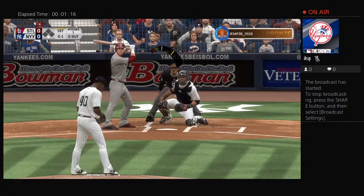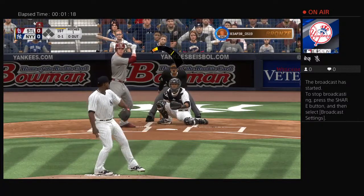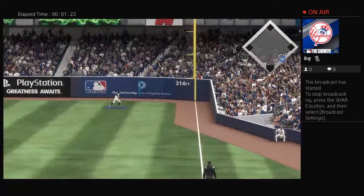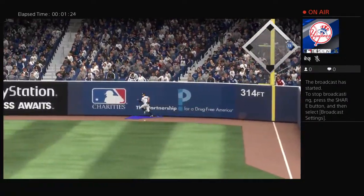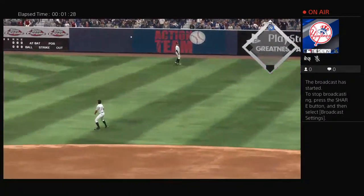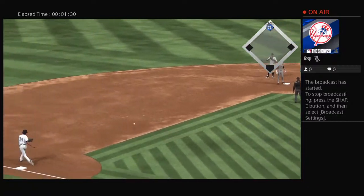It's 0-1. Swing and a hard hit ball down the line in right. And this is a fair ball as it'll head for the 3-14 sign. And he's going to get to second now with nobody out.